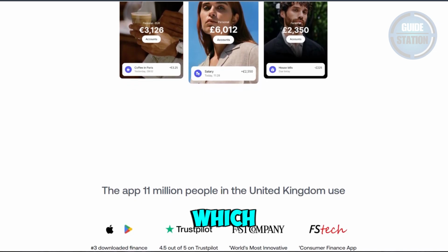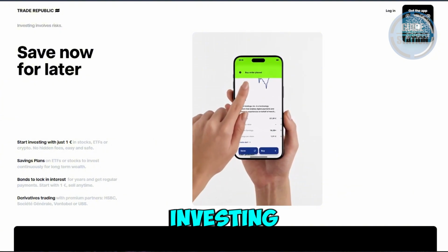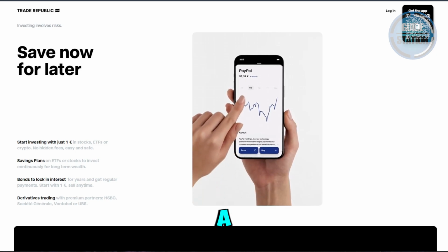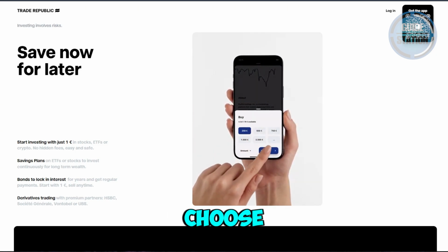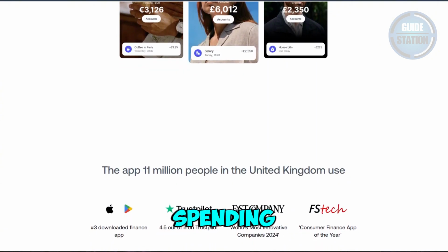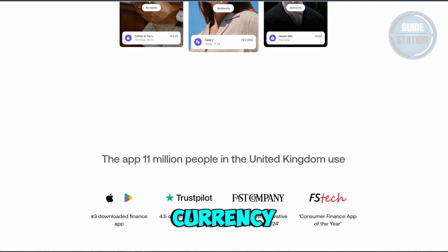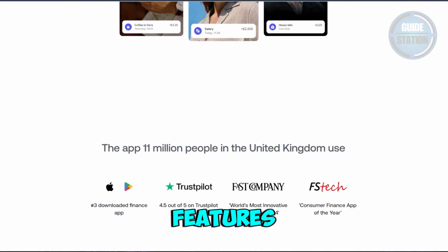Now, you might be asking which one is better, so choose Trade Republic if your main goal is investing long term and you want a high interest on your savings and prefer a clean, simple platform focused on stocks and ETFs. Now, choose Revolut here if you want an all-in-one app for managing money, spending, saving, and investing, and you travel often and need multi-currency tools, and you want access to crypto loans and flexible banking features.